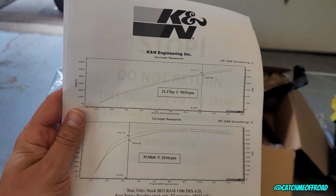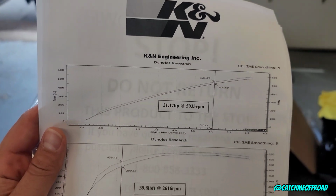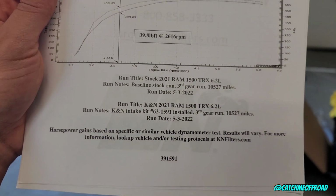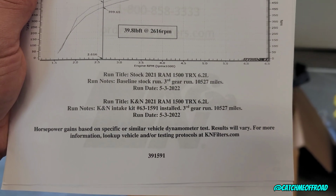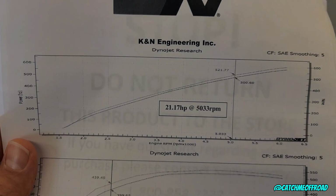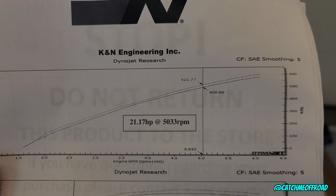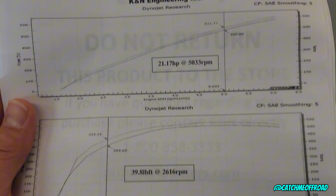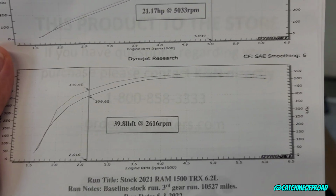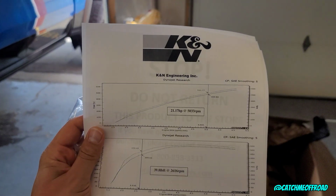Check this out. K&N includes this with the instructions. It's actually a dyno chart of what the before and after looks like with this exact engine. It says stock 2021 TRX, third gear run with 10,000 miles on it, and you can see it made nice gains along the whole power curve, with a peak looking around 21 horsepower at 5,000 RPM. And then on the torque side, about 40 foot-pounds down low, which is nice, and it carries all the way through to the upper RPM range. That's awesome. Pretty cool they included that.